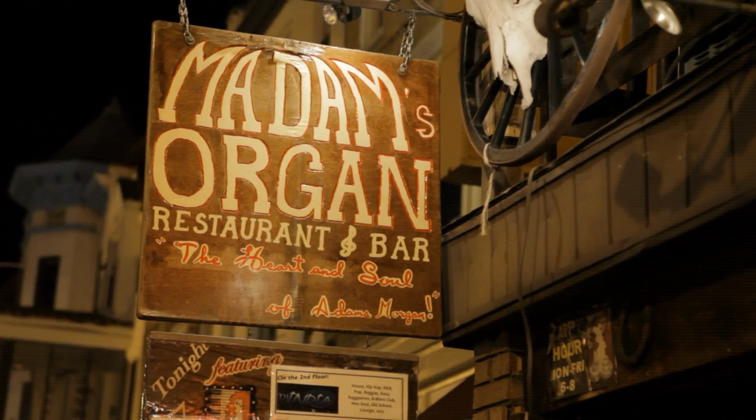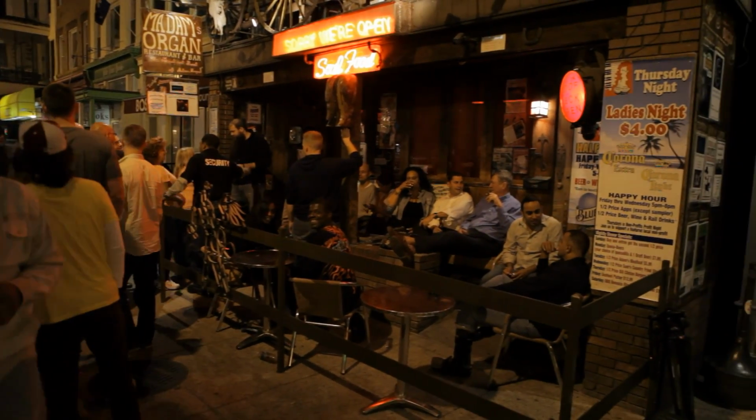Southern hospitality is alive and well in the Adams Morgan district of D.C. at Madam's Organ. It's just a goofy play on the neighborhood. Adams Morgan, Madam's Organ. I mean, I'm not exactly a rocket scientist here. I love it, though. You guys are celebrating your 20-year anniversary next month. And in fact, the guy you've got playing was the first band I hired 20 years ago, Bobby Parker.